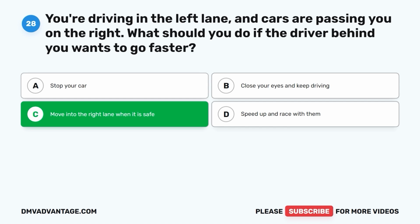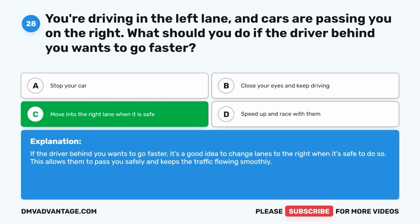The correct answer is C. Move into the right lane when it is safe. If the driver behind you wants to go faster, it's a good idea to change lanes to the right when it's safe to do so. This allows them to pass you safely and keeps the traffic flowing smoothly.